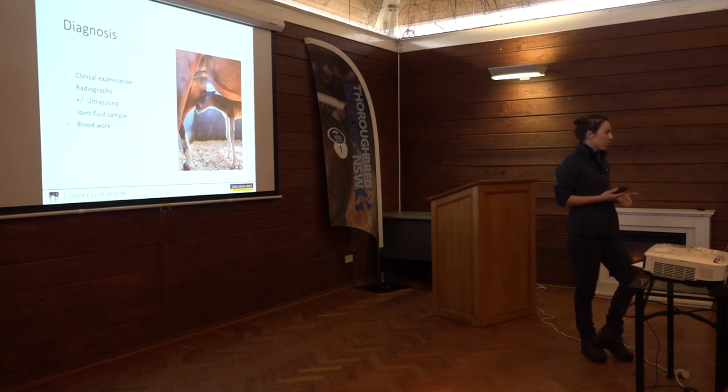The diagnosis of a joint ill or a septic joint involves a clinical examination. Usually we'll take radiographs, sometimes we'll ultrasound the joint. We generally always take a joint fluid sample, and blood work can be really helpful too in foals.